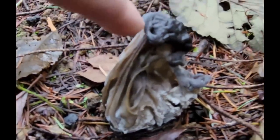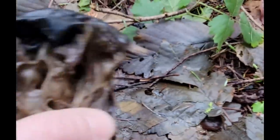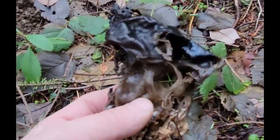See this white mycelium underneath there? Look at how this is growing, man. So this is an ascomycete. Holy crap. Look at this guy. The biggest Helvella vespertina you've ever seen.